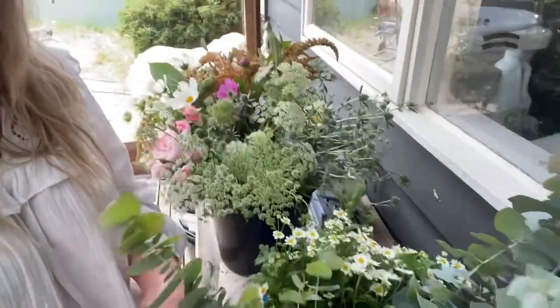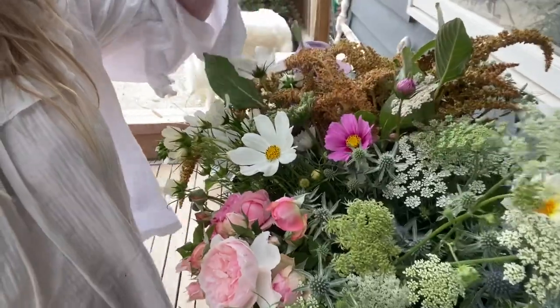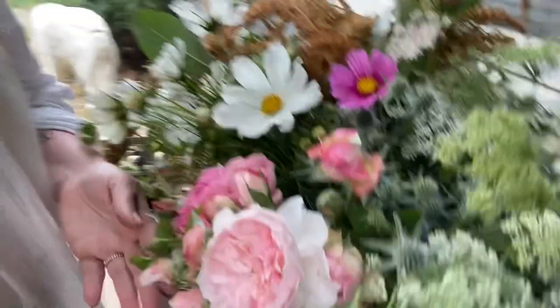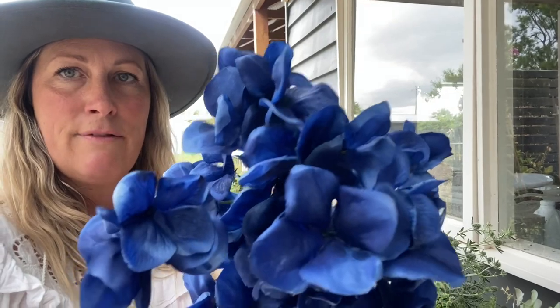So I've put in this one blue gum and feverfew, which is like a German chamomile. I've got beautiful Queen Anne's lace, carrot tops, Ammi majus, and David Austin's, of course, cosmos, and my hot biscuits amaranth. Now, I also have a few other roses that I don't grow, and I had to purchase from the wholesaler. So I'll show you those as well once I've put these together. The other wedding I'm doing is a little bit different. It's utilizing fake flowers.